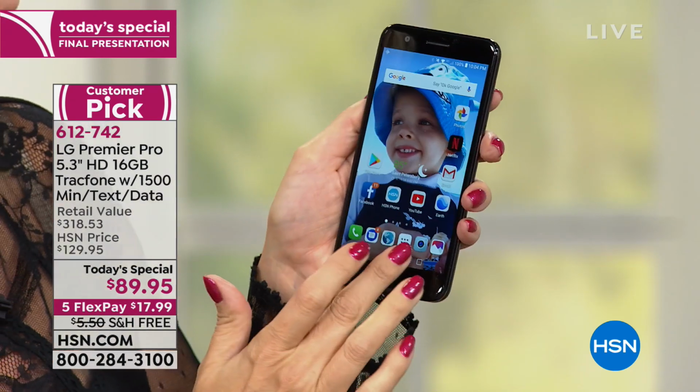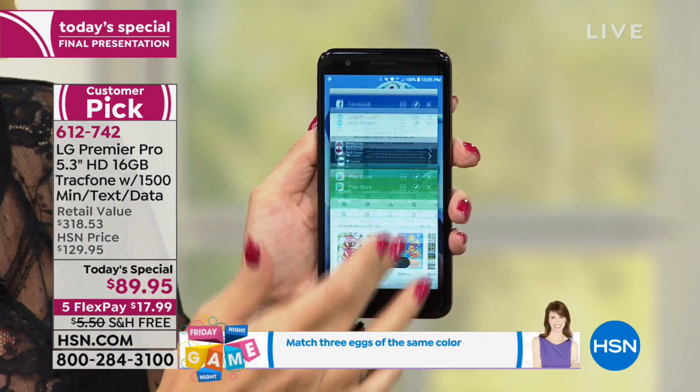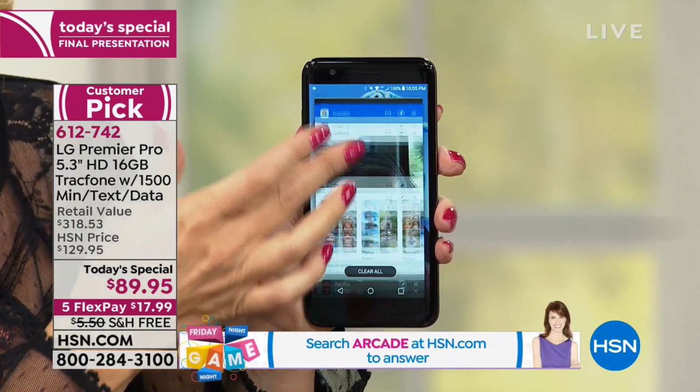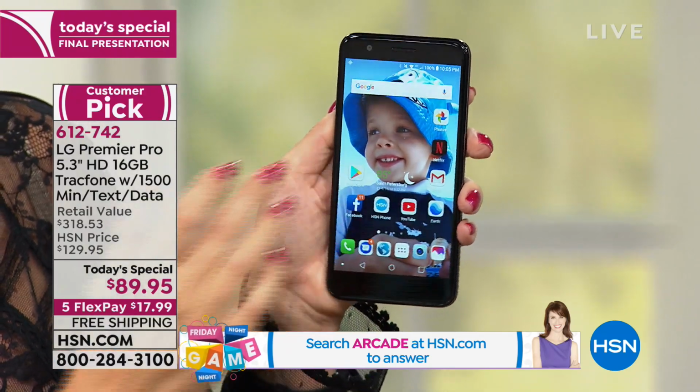This is quad-core processing power right in the palm of your hand, which means it's lightning fast, it's speedy, it's responsive, it's nimble. You're going to love that you're not waiting for things. Look at all the programs and applications I have open at the same time. Nothing is taking a long time to load. Anything you wanna do is lightning fast. So this is a great upgrade all the way around.